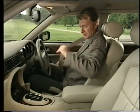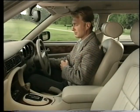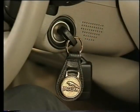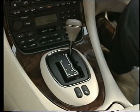As a safety measure, the gear selector cannot be moved out of park until the ignition switch is in position 2 or the engine started and the brake pedal applied. The key cannot be removed from the ignition unless the gear selector is in park.